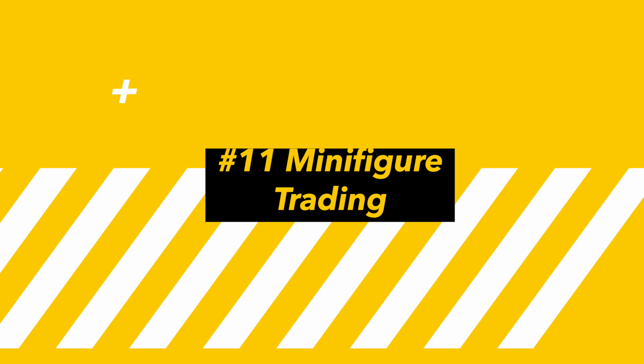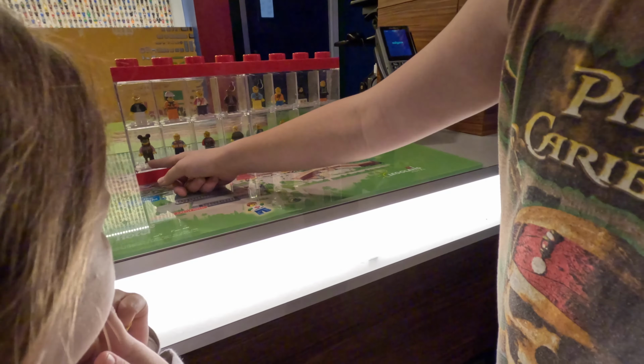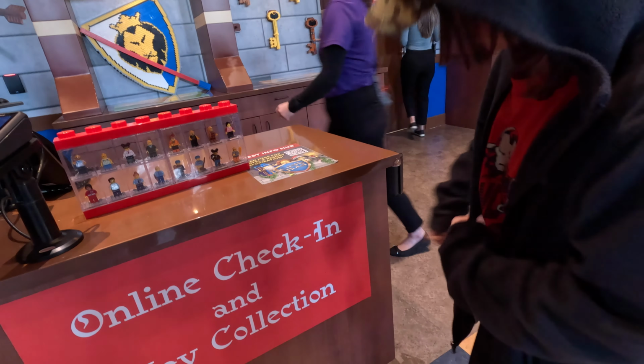11. Minifigure trading. Both gift shops have minifigure trading boards. You can also trade minifigures in the lobby at check-in. Just ask.